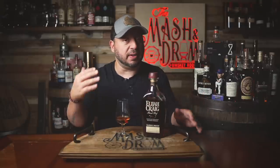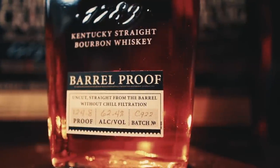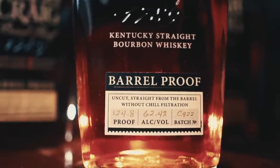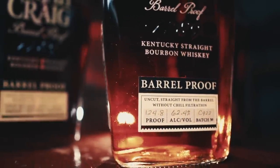All right, so the first thing everyone wants to know usually for the Elijah Craig Barrel Proof releases is what's the proof? This one comes in at 124.8. My favorite Elijah Craig Barrel Proof releases are usually in the 120s. Some folks want those 130 or hazmat proofs, but I kind of like them in that low to mid 120s as they can bring massive flavor without setting your mouth on fire. As always, this is cask strength, 12 years old, non-chill filtered, MSRP about 70 bucks.